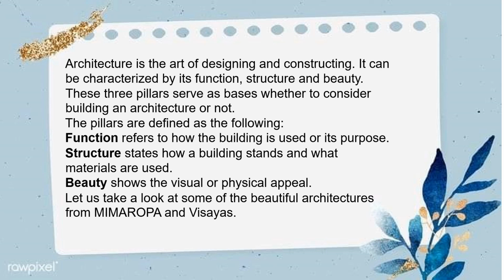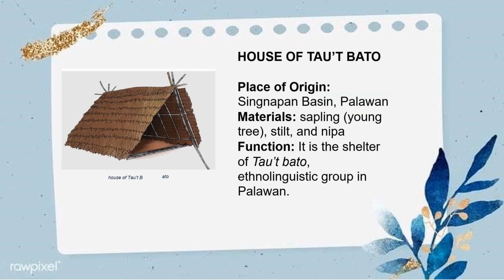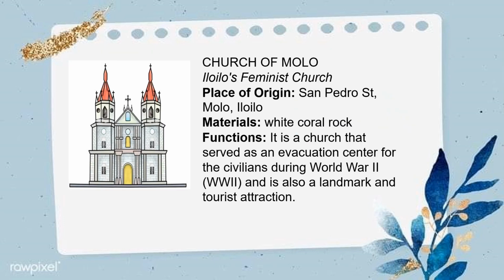Let us take a look at some beautiful architectures from Mimaropa and Visayas. The House of Mangyan. The House of Taobatu. Church ruins of Bancuro, Simbang Bato. Cathedral of Saint Joseph. Church of Molo, Iloilo's Feminist Church.